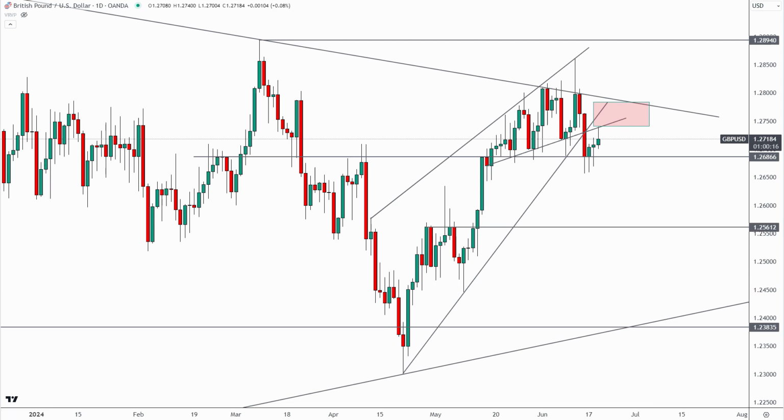Now, you can also see where the pair is holding above this critical area back here that we've also talked about at length. Okay, so right here at this pivot, right around 1.2685. You can see resistance back here. We got the close above. And since that time, this has been critical support for the pound. Okay, so right now we just have a range-bound market between this area up here and support down here.